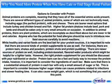Options to consider with protein. Animal proteins are complete, meaning that they have all of the essential amino acids present. There are several different types of animal proteins, some of which are not technically meat, including eggs, the perfect protein, milk and cheese. There are leaner meat options that include turkey and chicken breast and fish. Higher fat protein choices include beef, pork and lamb and should be eaten only in very small amounts on occasion.